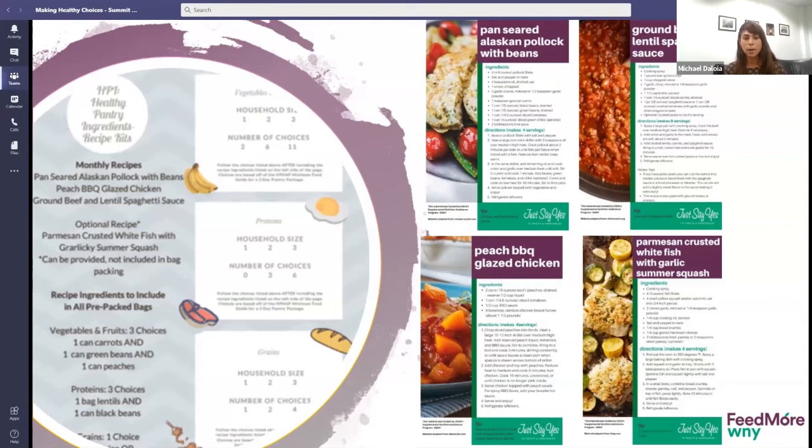And so within that circle that you see on the slide, it shows the monthly recipes that were featured for that month, in addition to an optional recipe because they just had such a great variety of food available. And all of their bags were pre-packed with the same ingredients. So everyone received a can of carrots, a can of green beans, peaches, lentils, black beans, etc. In addition to other foods in order to meet the HIPNAP minimum guidelines. And then the folks would select the frozen protein option of their preference, which could have been the fish, the ground beef or the chicken.